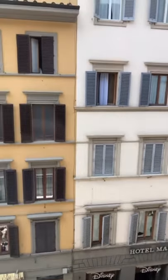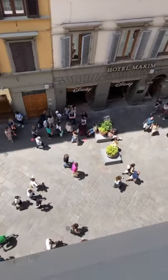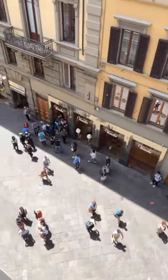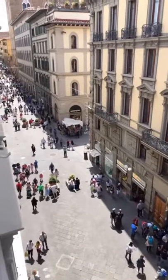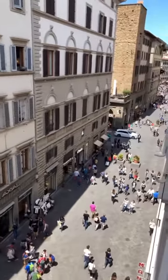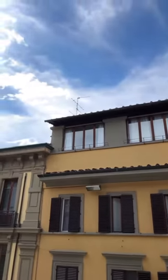And it even has Prosecco on the bottle. The purple is just beautiful. We have a really cute view. I have a feeling my mother, the first place she's gonna wanna go to is right there, because that is my sister's favorite place. So this is right out our window. Lots and lots and lots of people everywhere.